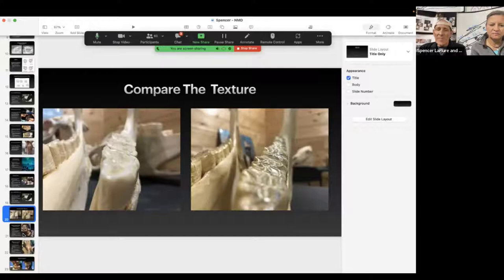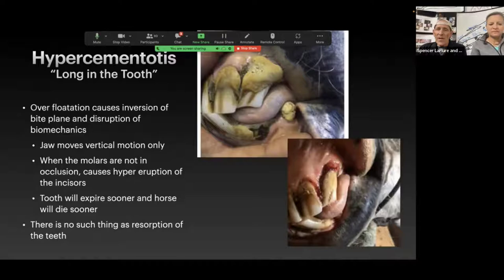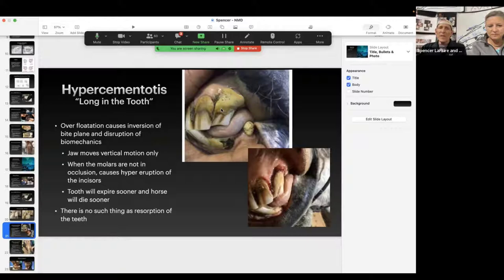Now, here's something that really makes me sad. This hypersymmetosis, or being long in the tooth thing, and you see that overdevelopment of calculus there, Andrew? Yeah. That is all happening because of what happened through traditional dentistry, repeated: you got the inversion of the bite plane to where these horses are literally eating up and down.